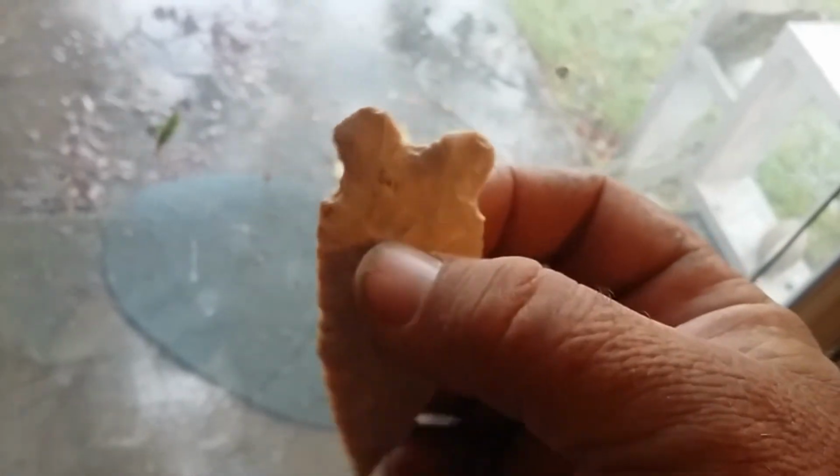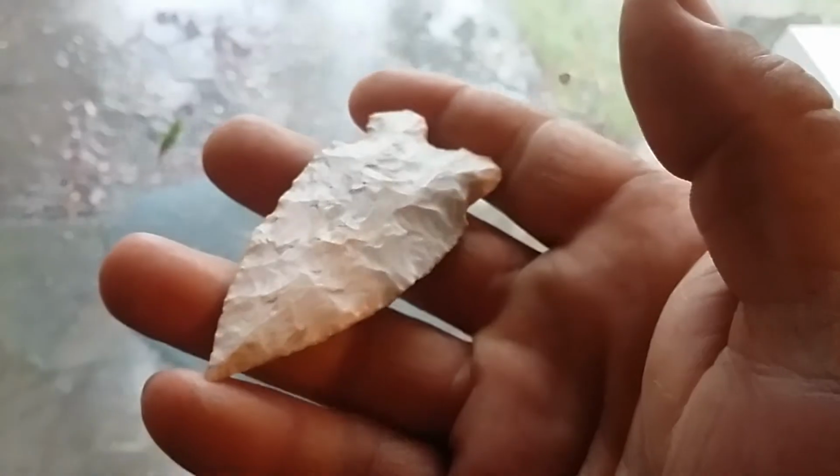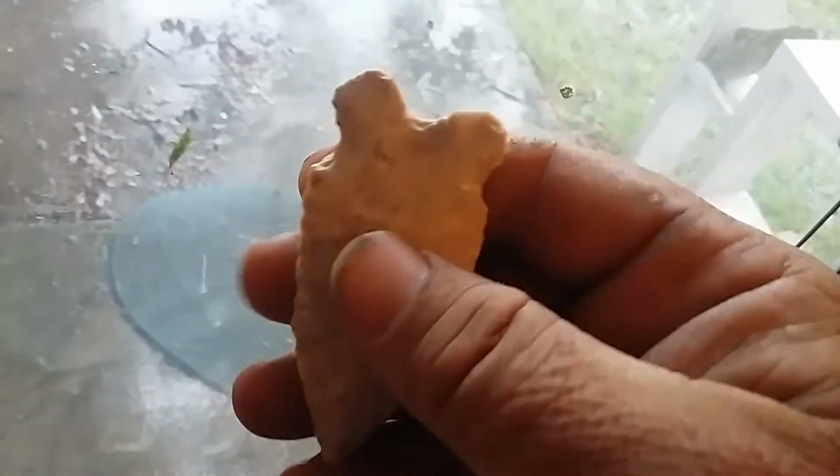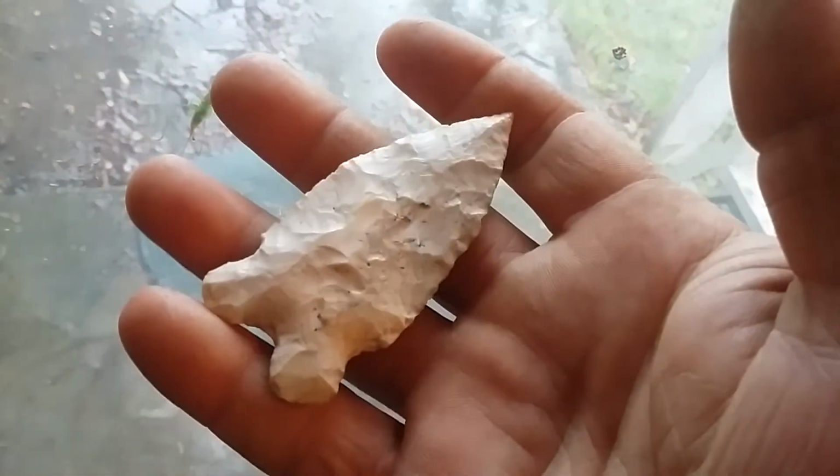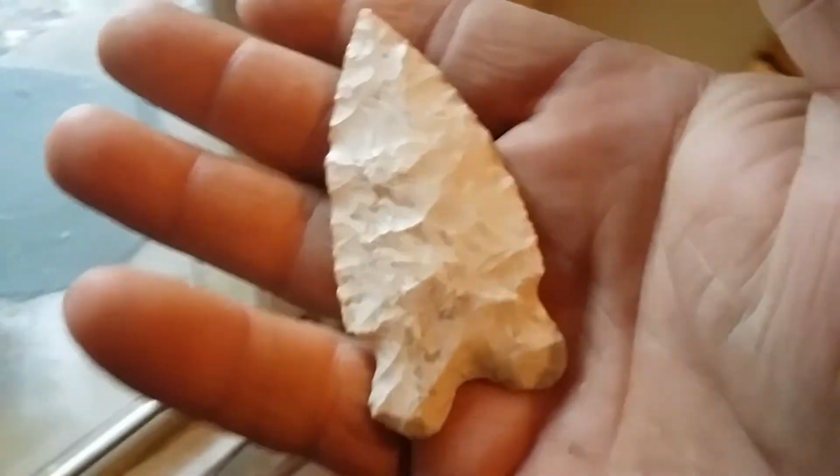I'm going to say, I don't know, Hemp Hill. Could be like maybe Graham Cave-ish. I don't know. That's how I found it. That's the one that started it all. So that's number five. Number six.